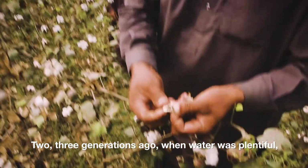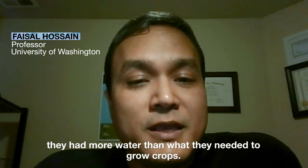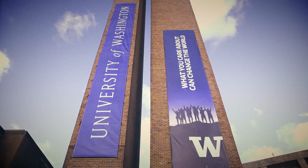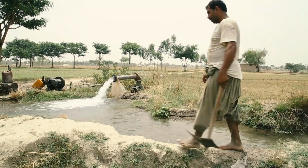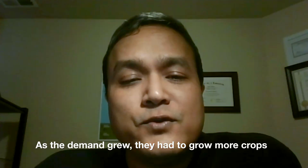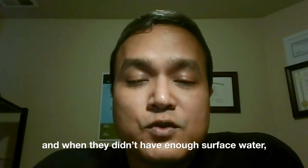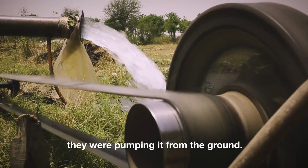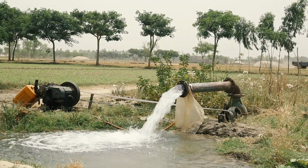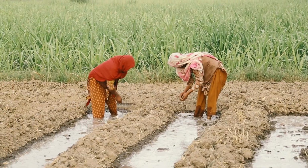Two, three generations ago, when water was plentiful, they had more water than what they needed to grow crops. This is Faisal Hussain. He leads a research group at the University of Washington that explores how developing countries can use water more sustainably. As the demand grew, they had to grow more crops. And when they didn't have enough surface water, they were pumping it from the ground. Today, it has become one of the most depleted basins in the world, which, compounded with high crop demands, is cause for concern.